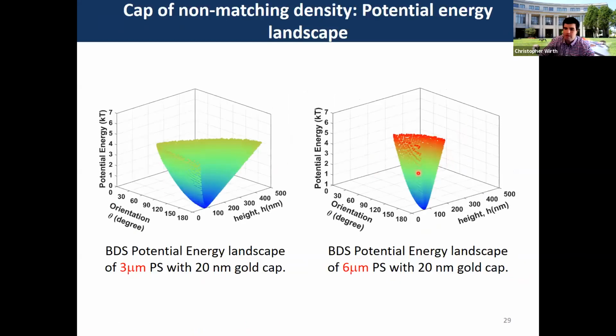These are potential energy landscapes for a 3 micron and a 6 micron polystyrene bead, each with a 20 nanometer gold cap. Essentially what you can see here is that for the 3 micron particle, you have a more shallow potential energy well, whereas for the 6 micron particle, you have a much deeper potential energy well, again as a consequence of the presence of this cap on the polystyrene bead. Because the particle in the 6 micron case is bigger, you have a stronger gravitational torque from this non-density matched cap that is causing the particle to sample more orientations down.